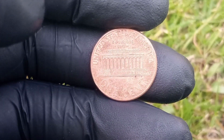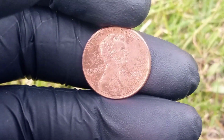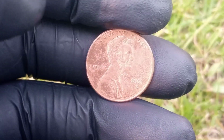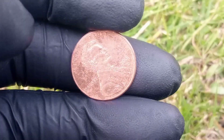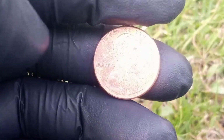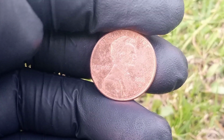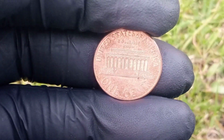But under scrutiny, its uniqueness became more apparent, and here's where it gets even stranger. Experts believe that during the minting process, a Sacagawea dollar planchet somehow ended up in the penny press. Given the rigid processes at the U.S. Mint, this should be nearly impossible. Yet, against all odds, it happened. One golden penny. One mistake. One $12 million miracle.